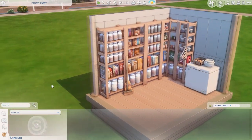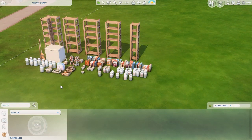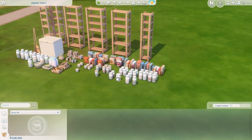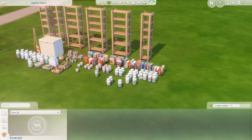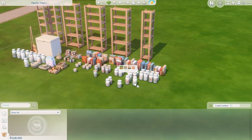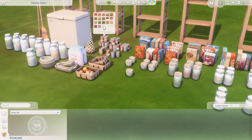But I'll show you, just so you can see the variety of clutter in this pack. There's so much, and the fact that we have things that are individual, things in pairs, things in groups, different sizes of all these jarred foods, different swatches for all of them. I'll show you a little closer. And then we have these jars, we have cans again, I think there's the Campbell's one I see there. So again, with the brands, there's some plain cans, all the different ones, individual groups of them.